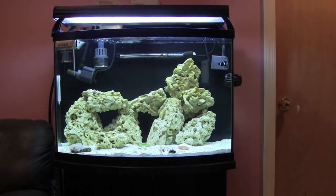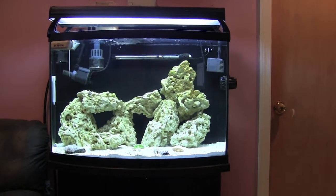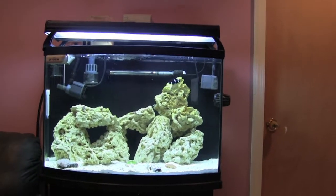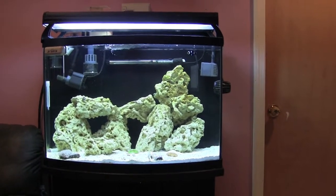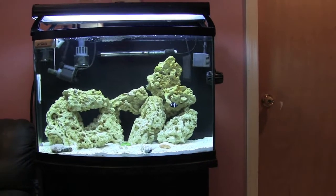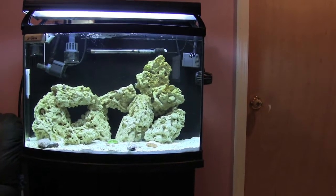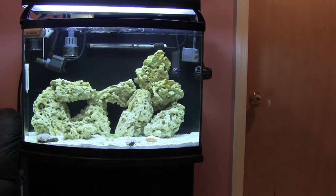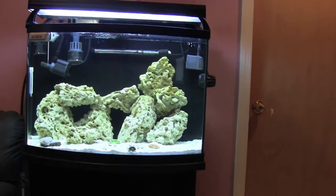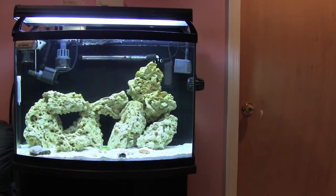Okay, this is another update of my 36-gallon bow front saltwater aquarium. I believe this is now coming up on week 11, and I have a couple of things to report. I've been slowly adding some stuff into the tank. Right now I have 4 pieces of corals. I have a zinnia, I have a zoanthid, and I recently added a small brain coral and a plate coral. I've also added some cleanup crew, which includes little blue-legged hermit crabs.